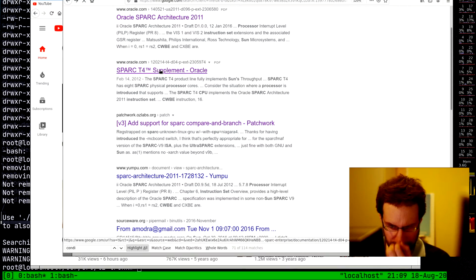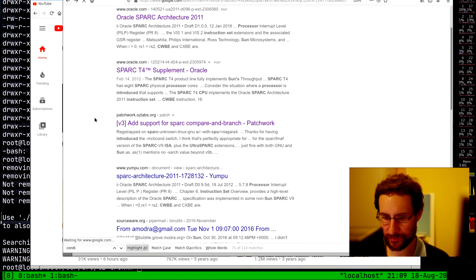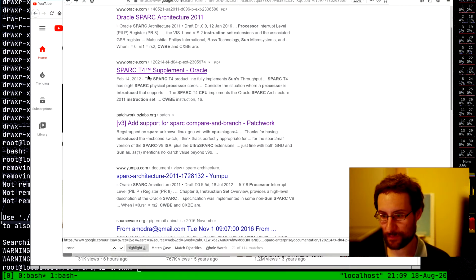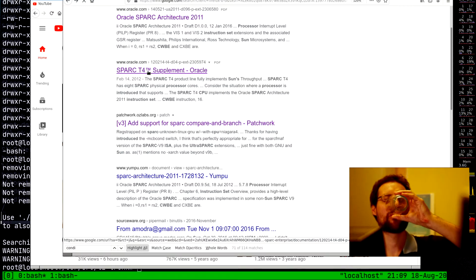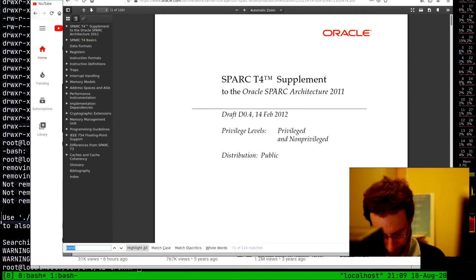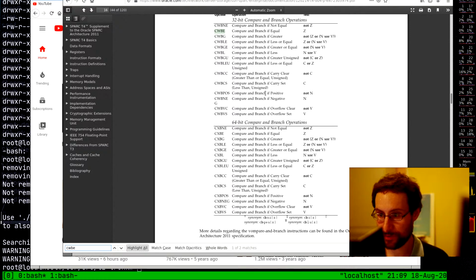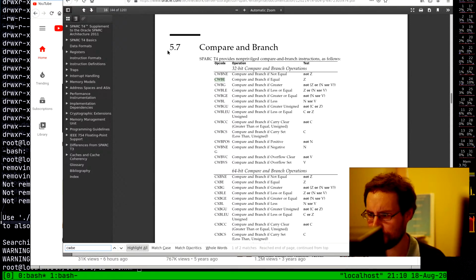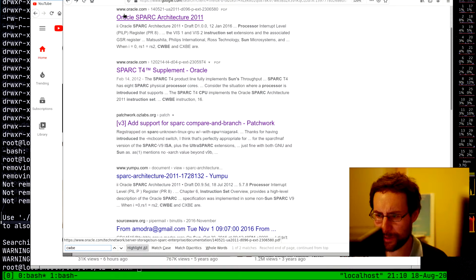Let's see if this document gives us some clues. Something is up here with whatever is going on with our network. Funny enough, we don't have drop frames, but hello, name resolution. Hello, can we load or see what was it? BE, I guess. When was it? Provides non-privileged compare and branch instructions as following. So right now it's at least the earliest we find T4.